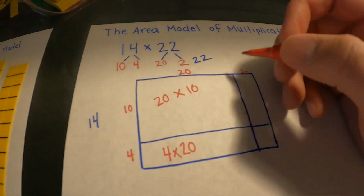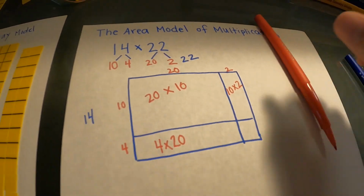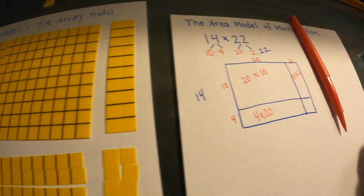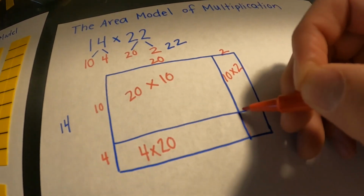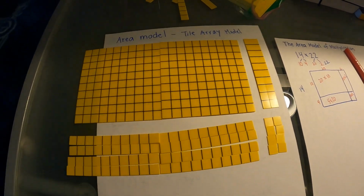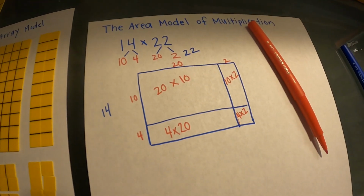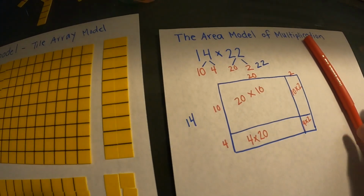Right here, I'm going to say this is a 10 by 2. 10 by 2, if you can look here, where do you see it? It's right here. That's your 10 by 2. And then your last piece right here is the smallest piece, and it is a 4 by 2. 4 by 2. Which, if you look here, that's a 4 by 2. So really, you have something that looks like this. Okay, 4 different pieces that you're cutting up, and then we can figure out those small pieces quite efficiently. And how do we do that?